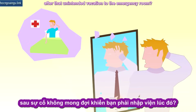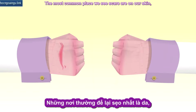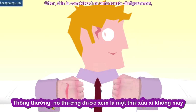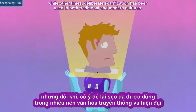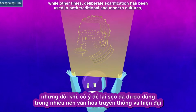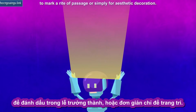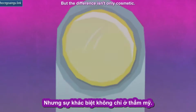to the emergency room? The most common place we see scars are on our skin, a patch that looks slightly different from the normal skin around it. Often, this is considered an unfortunate disfigurement, while other times, deliberate scarification has been used in both traditional and modern cultures to mark a rite of passage or simply for aesthetic decoration. But the difference isn't only cosmetic.